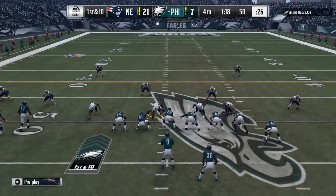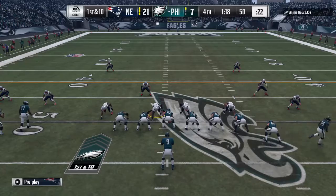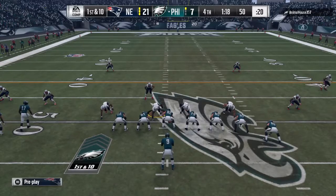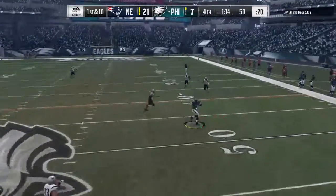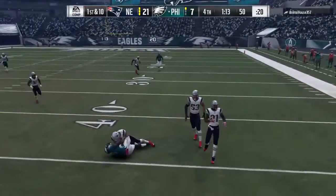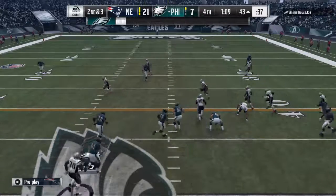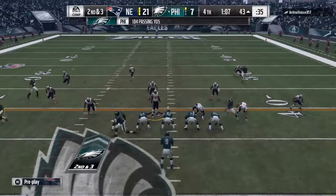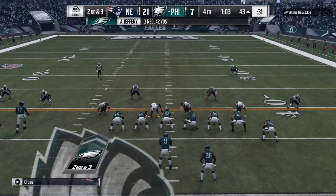And the D-line pinching together must be expecting the run. They'll try and start this drive in the air. Caught right side is Jeffery. And he'll get it down here to the 43. 7 yards, the pickup on the pitch and catch. Counting down toward a minute to go in this football game.